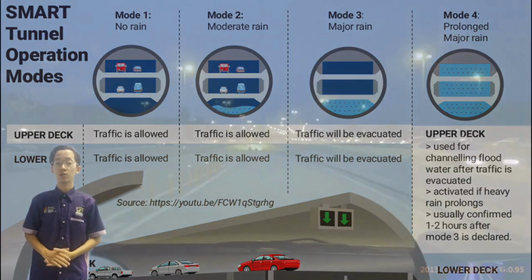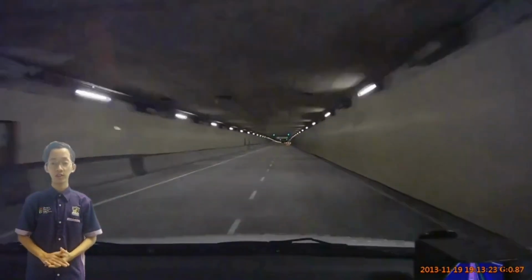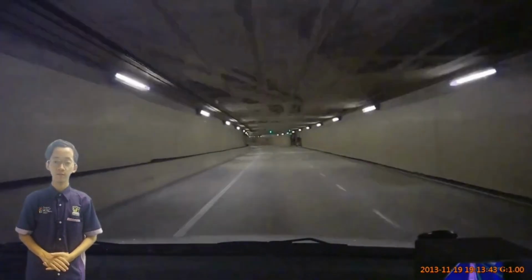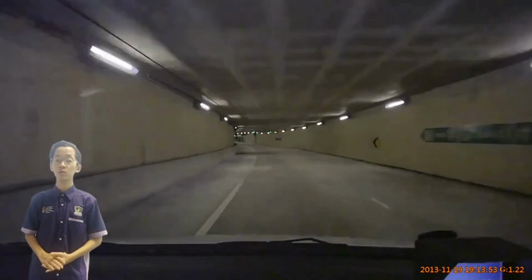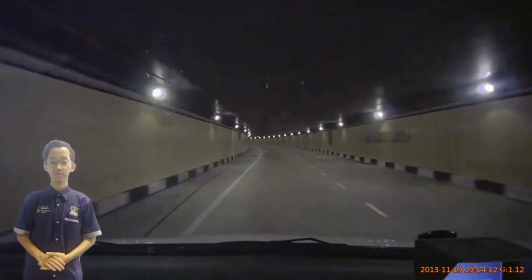Let's start with Mode 1. Under fair weather conditions with little or no rain, the smart tunnel operates solely as a traffic tunnel. Vehicles can pass through the tunnel without any interruptions, ensuring smooth traffic flow.